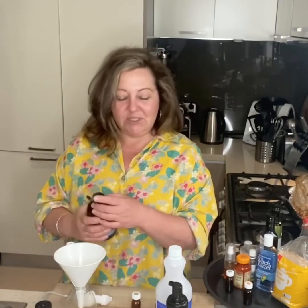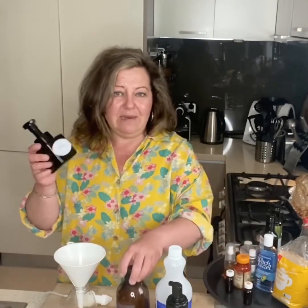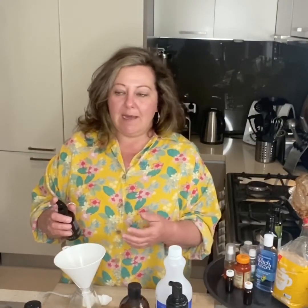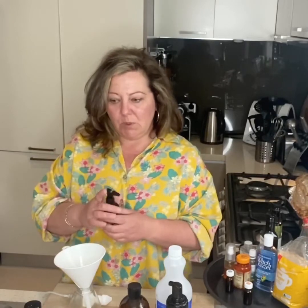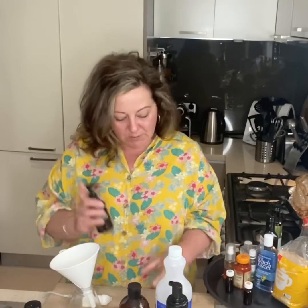Different colors, different shapes, so you can customize yours with labels if you like. It's just really, you're spoilt for choice. So Castile soap, a squirt of a carrier oil. I love using almond oil or apricot oil for any type of body care, as well as fractionated coconut oil. Those things are not too greasy and don't leave your hands too oily. So that's great. So a couple of squirts of that.